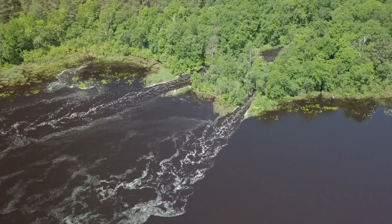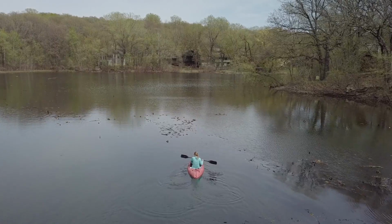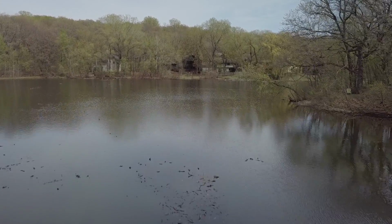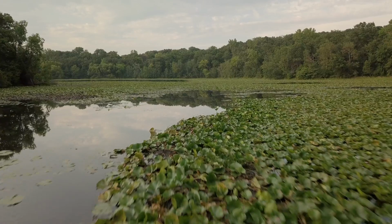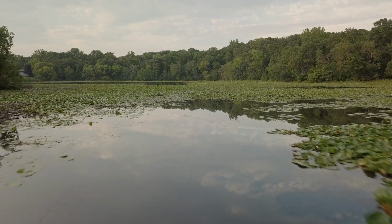I live in Minnesota, where we're super lucky to have thousands of freshwater lakes around. But whether you live in a place that has a lot of fresh water or very little water and experience a lot of drought, there's things that we all need to do to help conserve water.